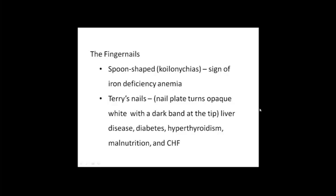So you already know that, okay, if there's anemia, that enzyme in the thyroid's maybe not working well and not producing enough thyroid hormone, and that may be what you need to treat to help this patient as well as balancing their energy systems. Another presentation that, quite frankly, I see a lot is this thing called Terry's nails.